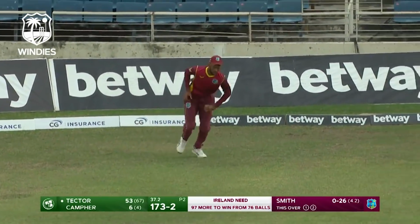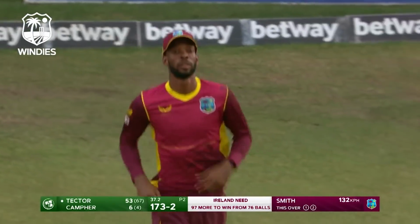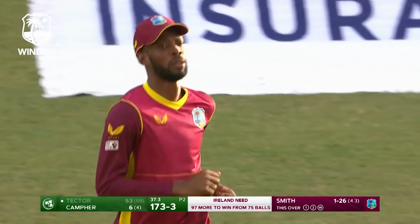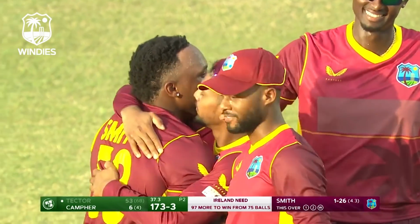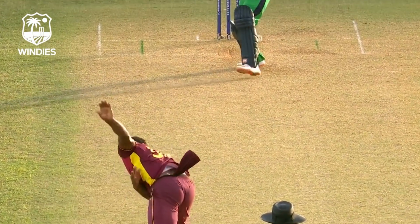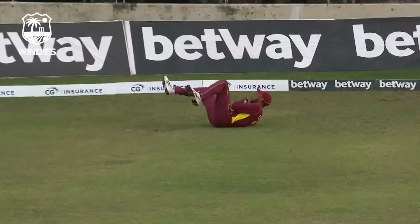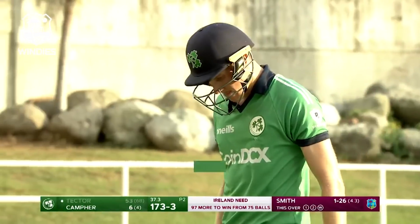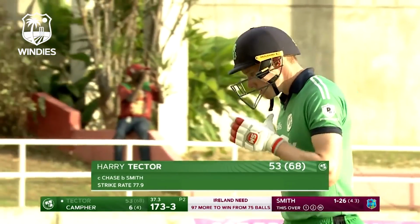Taken it. Roston Chase takes the catch. A maiden wicket in ODIs for O'Dane Smith. Yeah, how good will that feel as a debutant? Hugs all around, high fives all around. Again, his pace, and of course getting that edge. It carried all the way to Roston Chase at 3rd man. And that's good work by him. Harry Tector has to go for 53. Ireland 173 for 3.